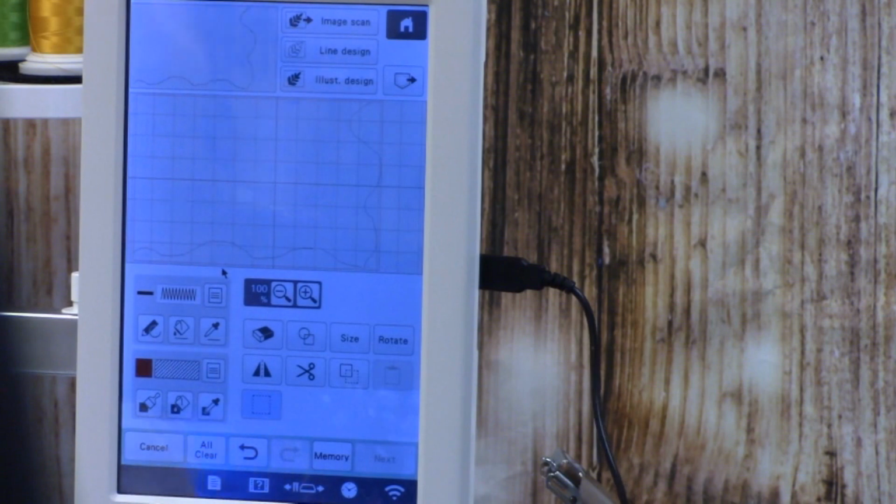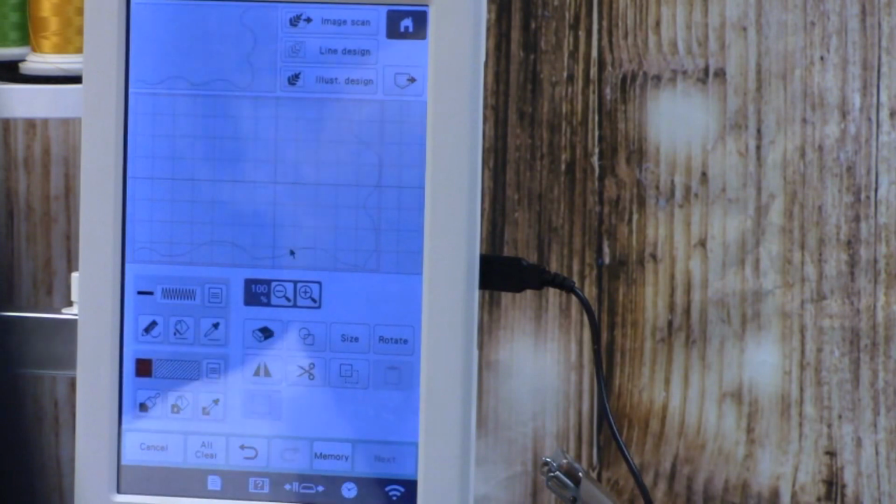So if you've ever worried about being able to see the edges on your stipple projects, this is a great technique for doing that. So we're going to pop over and look at some samples really quick.